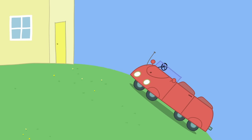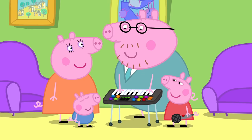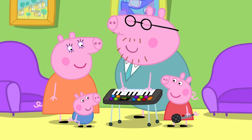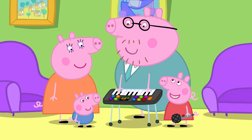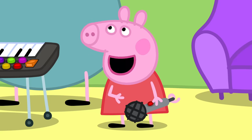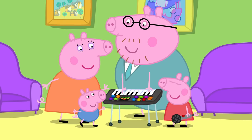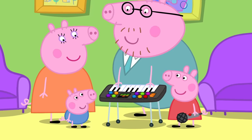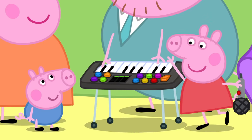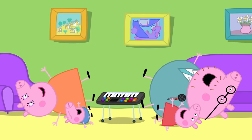Daddy Pig is home from work. Hello, everyone. Hello, Daddy. I've been looking forward to playing my new synthesizer all day. Mmm, lovely music. It's even more lovely with the buttons, Daddy. Play it again. All right. Whoa! What's that? That's me. We've made lots of silly sounds. Play it again. It's funny music, Daddy. Ho, ho. It certainly is. Daddy Pig loves funny music. Everyone loves funny music.